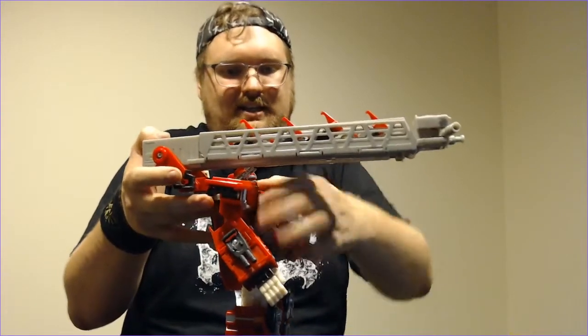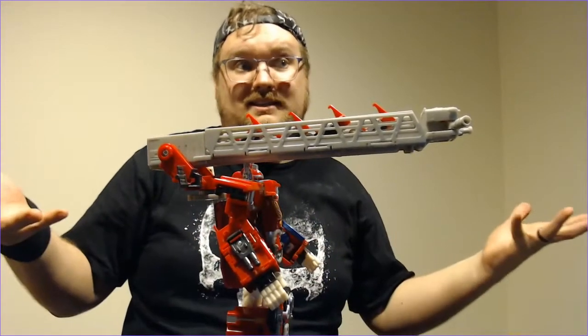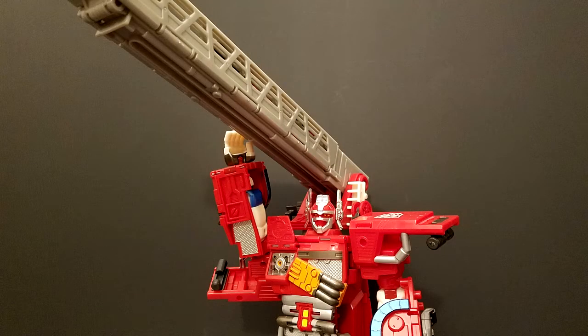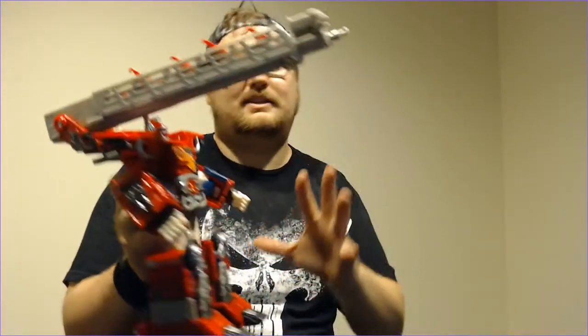He does actually even have enough ratchet strength to hold this type of pose, which is insane. I mean, this is a lot of forward weight going on. He just stands there, takes it like it's nothing. But, obviously, the best part of this is that he can combine with Ultra Magnus into... I want to say they called it Omega Prime or something like that.